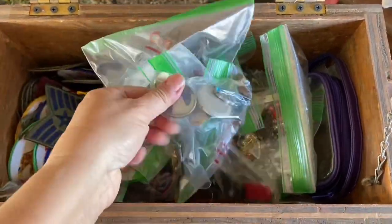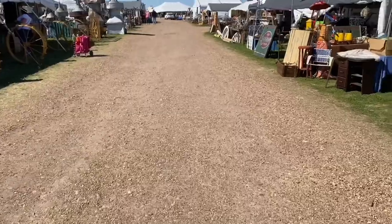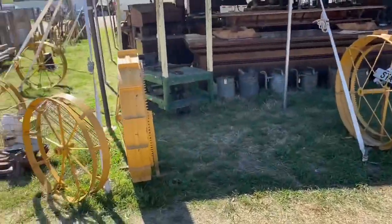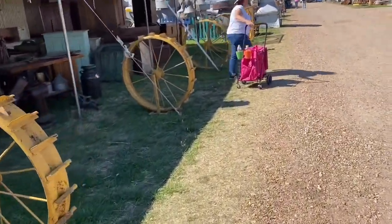Here I am digging, getting my hands dirty so you don't have to. If I haven't already mentioned it, everything is gravel. You're walking around in fields. Don't wear open-toed shoes. Wear some sturdies.